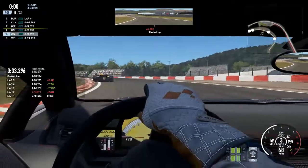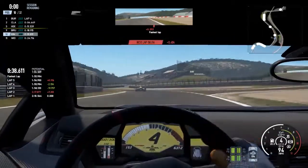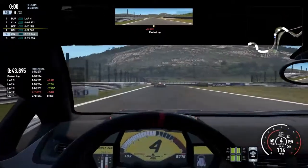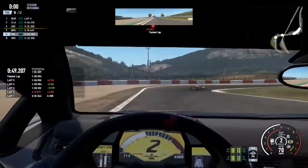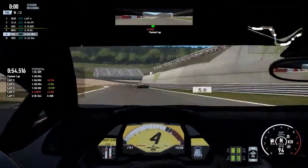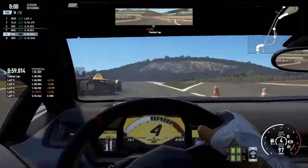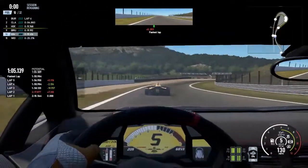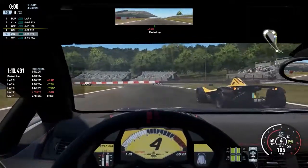Much better. Stay closer to the apex. No. Okay, held it. I'm probably too cautious with this car, and with the nature of the challenge, I can see me being far more cautious with these things than I was in the WRC.